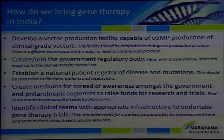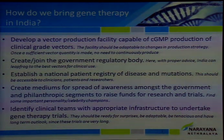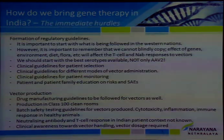Now a few discussion points I want to bring forth. What's important, what is currently being developed at a rapid level, but it needs to go outside of big cities like Bangalore or Mumbai, is to identify clinical teams that have the infrastructure for running gene therapy trials, because these are very long trials. The patient follow-ups have to be in years, and you have to have trained personnel for those kinds of things, and they should be ready for surprises, because a lot of these we don't know in our genotypes what the response to a therapeutic vector would be.